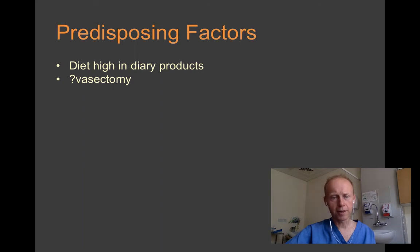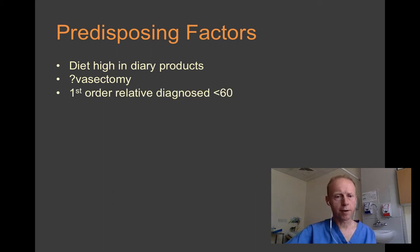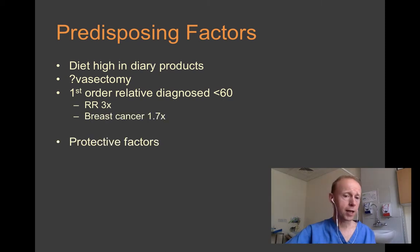Traditionally we'd say no, vasectomy doesn't increase the risk, but there was a recent paper which suggested that it does. We've got papers in both directions. Certainly having first order relatives diagnosed with prostate cancer will increase your risk of prostate disease, and there are a number of syndromes such as Lynch syndrome where it's more common, people with breast cancer, and also if you've got a relative who's got breast and ovarian cancer. So if you're one of those families, your rate of prostate cancer is 9 times higher, so very significant.